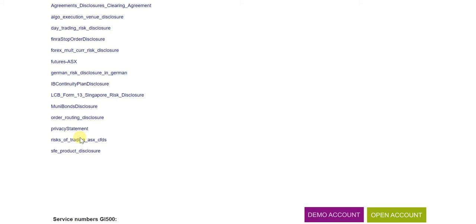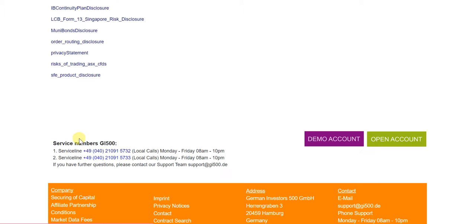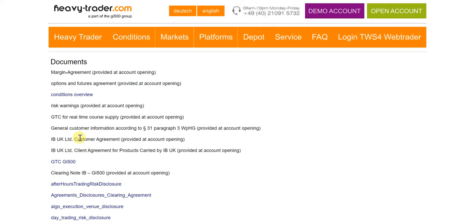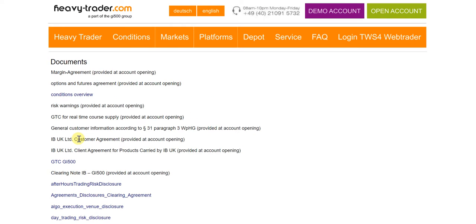So they just make sure that you're absolutely on track and doing the needful as far as these documents are concerned. Not everyone would apply to you, so just double check the documents which would be applicable and then trade accordingly. Once you're done with all of that, trading on Heavy Trader becomes an absolute breeze.